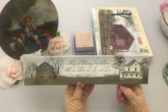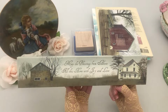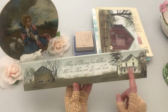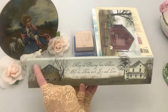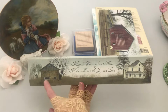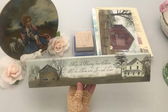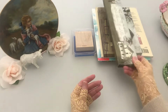And I also found this one, which is also a printed stretched canvas, and it says, "May the blessings from above fill this house with joy and love." And I love painted houses and outbuildings and everything. And then there's the weeping willow tree, which is special to me from where I grew up. And I don't do this type of painting, by the way. I'm more into faces and flowers and critters. So happy to find those too, and this was $1.59 on that one.